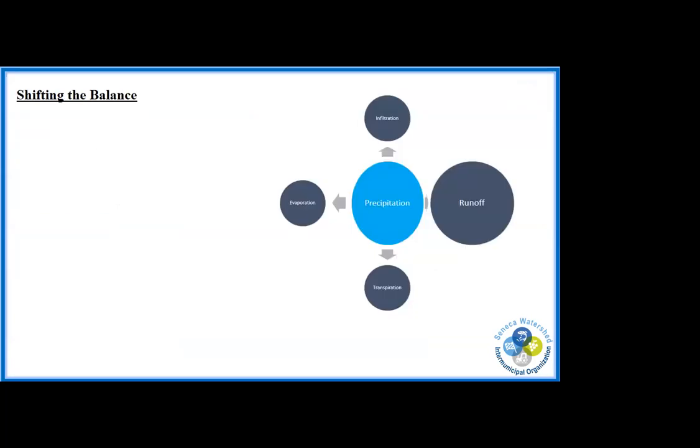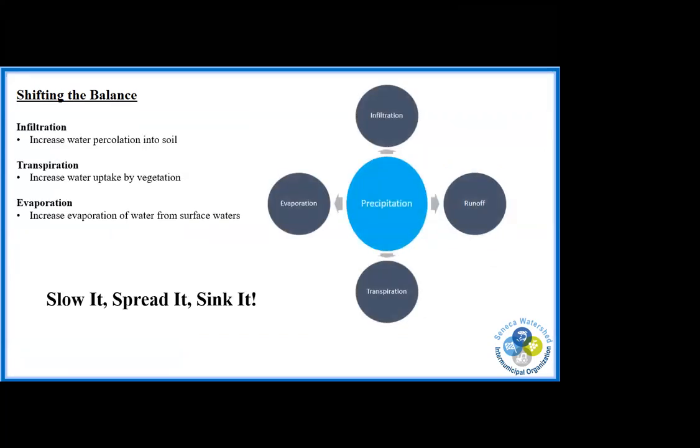So this is where we're at now. So we need to start thinking about, how do we shift it back? And that's really what we're going to talk about tonight. So obviously to do that, we need to increase infiltration, transpiration, evaporation. And so specifically what we're doing to promote these activities, we want to get more water into the soil to increase infiltration. We want to get more water intercepted by vegetation so that it gets uptake to allow for transpiration back to the atmosphere. Or we want to hold water somewhere at the surface rather than let it torrentially run off into a stream and just hold it in a pond so it can evaporate back into the atmosphere.